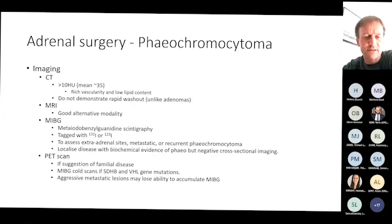MRIs tend to be a good alternative modality. We tend to do MRIs if the CT is suggestive of a PHEO, and we're not quite sure on the planes between the different structures, because if there's any localized invasion, then it's obviously a different kettle of fish to a localized PHEO in an adrenal. So it's more for surgical planning, but they can be used for diagnosis.